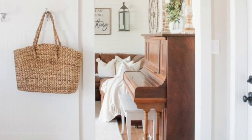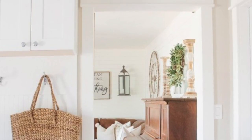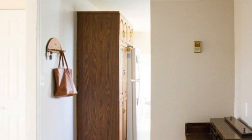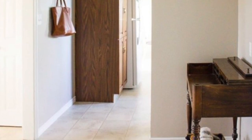Obviously, entering the house into the mudroom from the garage rather than the family room made so much more sense to the layout and function of our home. Now, what used to be an unused little corner off of our kitchen space became a great little pantry. And we also managed to sneak in some extra shoe storage for our mudroom as well.